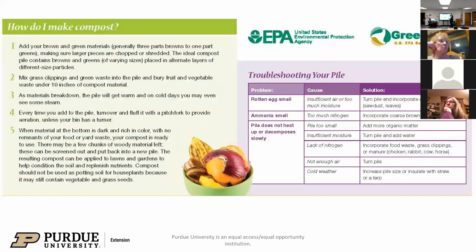So basically, the EPA tells us how to make compost. They want us to make compost because we waste, first of all, in the United States, a lot of food waste, and it just goes to landfill, whereas it really could, the nutrients could be used to help our gardens. So basically, it just talks about you want your browns, which are like your leaves or the carbon. You want your greens, just like Bruce was saying, sometimes you don't have enough greens. If you use some yard waste, like any green leaves or your green grass clippings, you can do that.